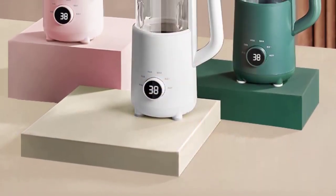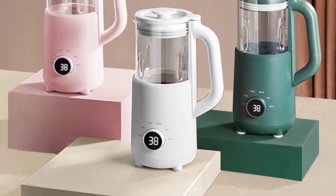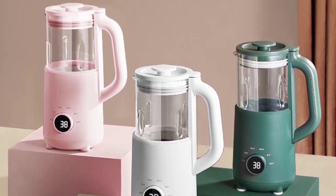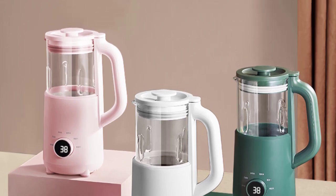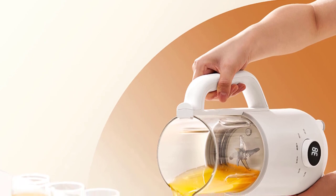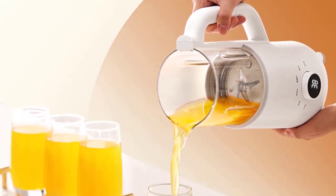The WXPB602 blender boasts a 600W motor, which provides ample power for various blending tasks. Whether I'm making baby food, fruit juice, crushed ice, rice paste, or refined soybean milk, this blender handles them all effortlessly. The 1000 milliliters capacity is perfect for serving 3 to 5 people, making it suitable for small families or gatherings.